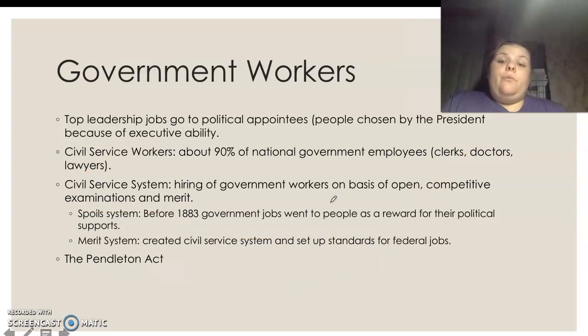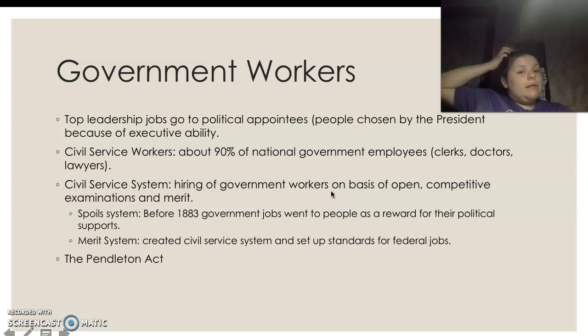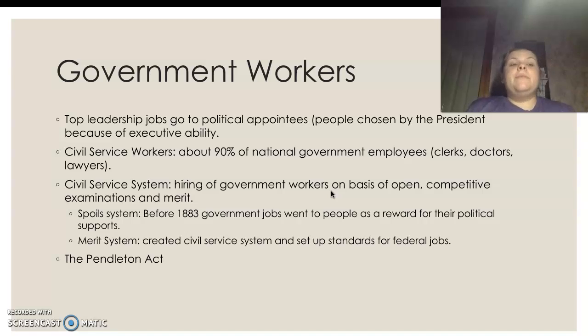There are also government workers. These top leadership jobs go to political appointees, which are chosen by the president because of their executive ability. So it is chosen by their ability to do the jobs. There are also civil service workers who make up about 90% of the national government. These are clerks, doctors, lawyers, different things like that.